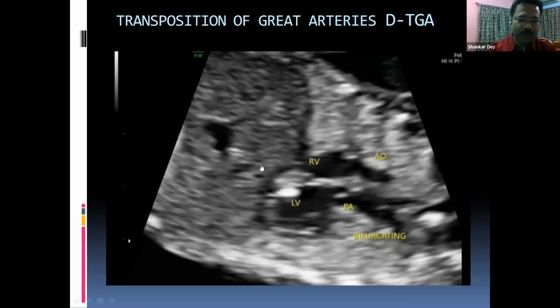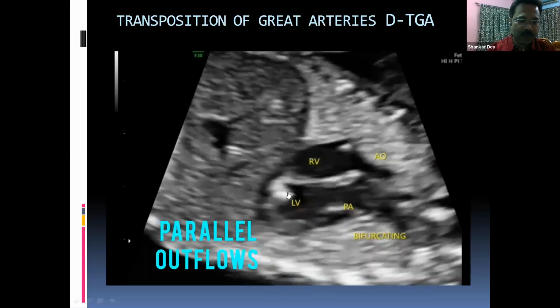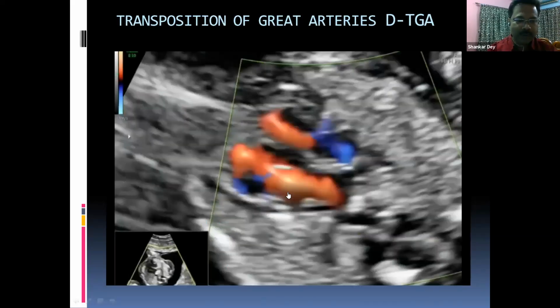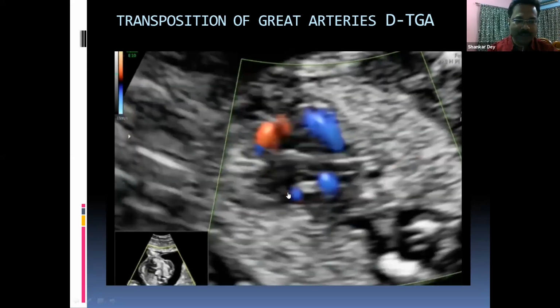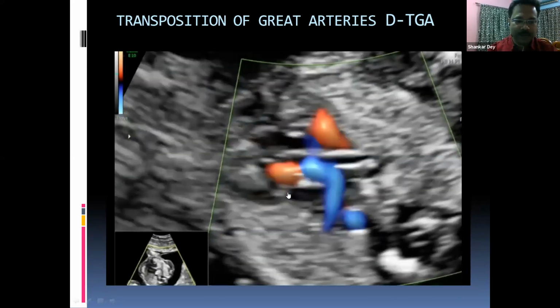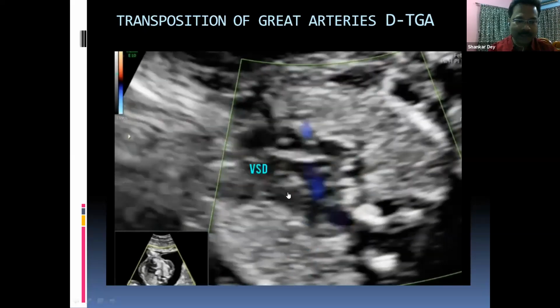Here you can see the normal 4-chamber along with a small perimembranous VSD, but there is a switched connection of the great vessels: pulmonary artery arising from the left ventricle and the aorta arising from the right ventricle, and both great arteries display a parallel course with the aorta anterior and to the right of the pulmonary artery, demonstrated in an oblique axial view of the fetal chest. So it's a case of transposition of the great arteries, that is the D-TGA.